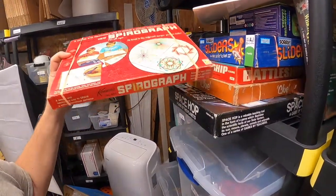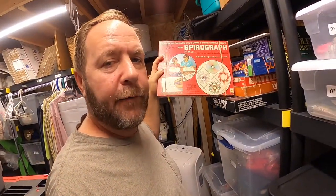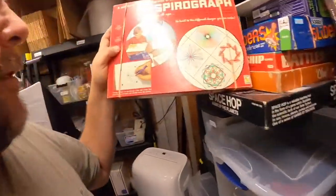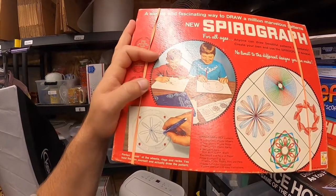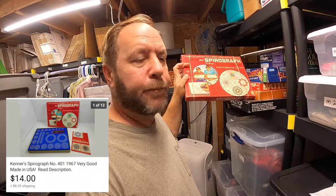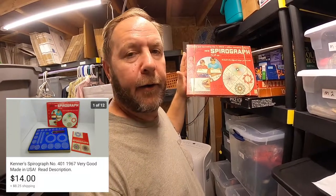And this is a 1960s, early 70s spirograph. I can't remember. I think it's dated, but I can't remember what it is right now. And you can tell by the kids on there, how they're dressed in this picture, that it's an older one. This is more vintage. I picked this up at a thrift shop a little while back, maybe about a month ago, and listed it. And it sold for $14, and the buyer paid the shipping. And I probably only got a dollar or two into it. It was a really good price.